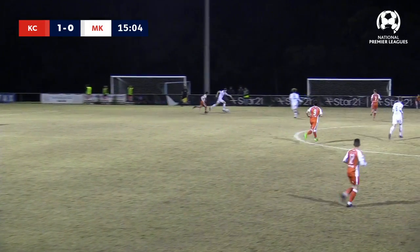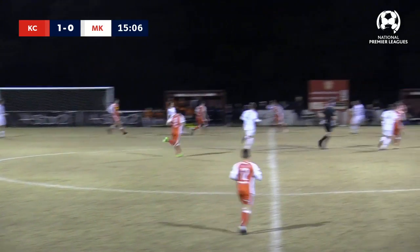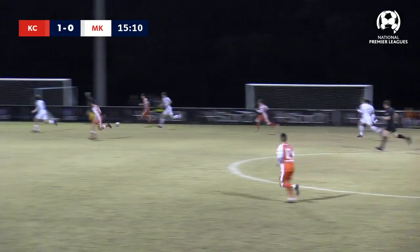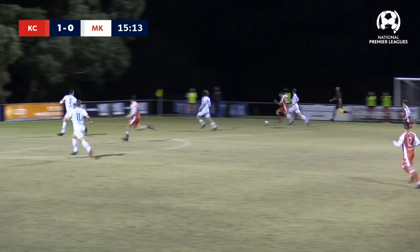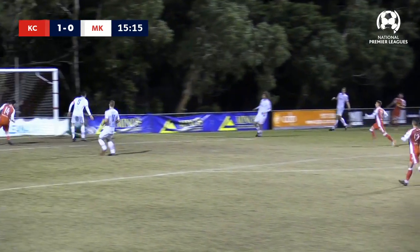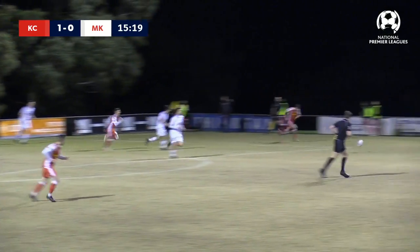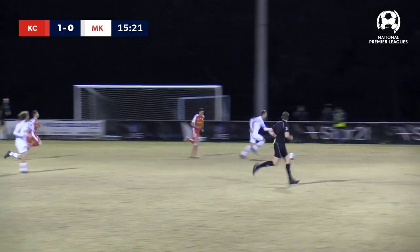Gergic. His attempted pass is cut off. Trying to spring away here again, Kingston. What options have they got in the box? Gifkins manages to pick off the cross, much to the relief of the Knights fans to my right.